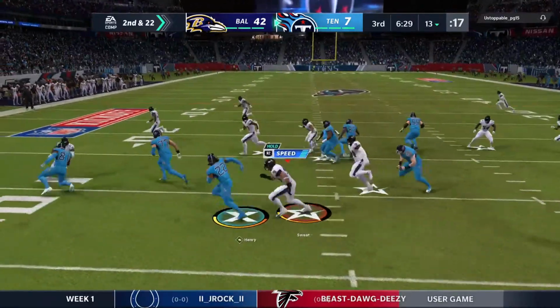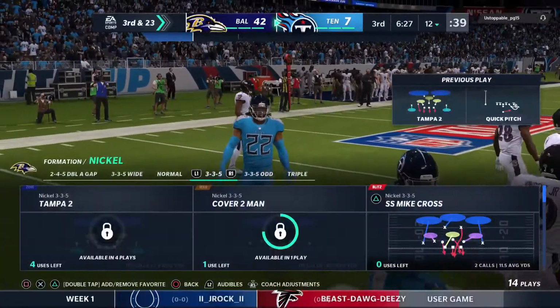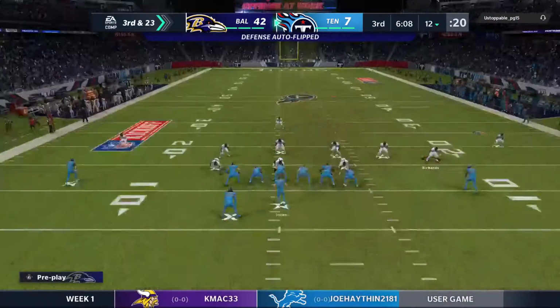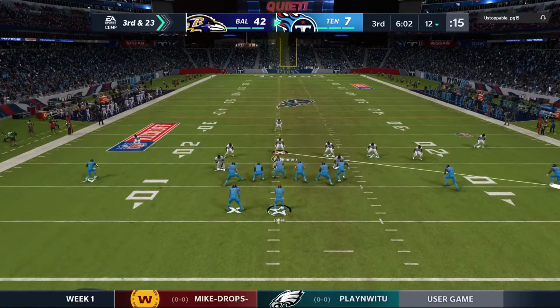On 2nd down, here's Henry. And it's been like this all night long. Nowhere to run as they stop him behind the line. Just a 1-yard loss that time, but that's not what they needed. Now they're dealing with a 3rd and long. Well, we saw a lot of negative plays that resulted in plenty of lost yardage in the first half, and that trend is continuing here.